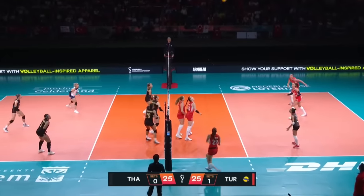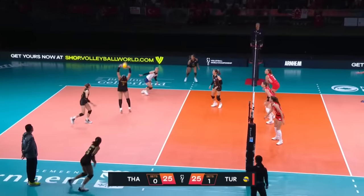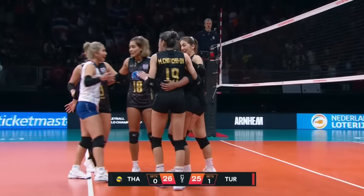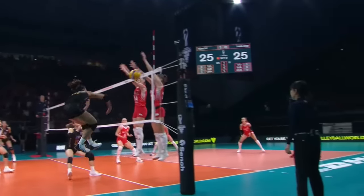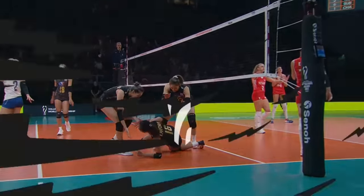Good pass from Karakut. She's going to get a chance to attack. Another chance for Thailand. Back set, block out. Point Thailand. They've got set point again. Chachuan tools it off the block. In fact, it is Pipachaya. There you see it, off the block and out.